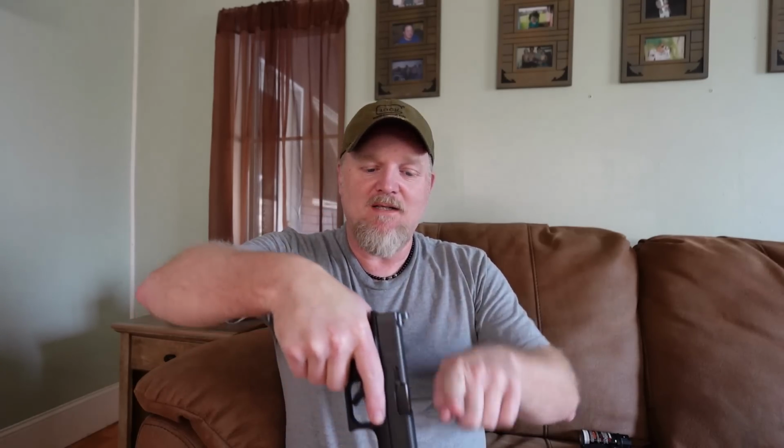I have the sight tool where I've done gunsmithing work before, and I put these sights on myself, the front and the rear sight. But I like the ghost ring sight. I also like how it sticks out more, where if you need to, you can hook this on your belt, on the back of your shoe, to rack the slide if you need to.